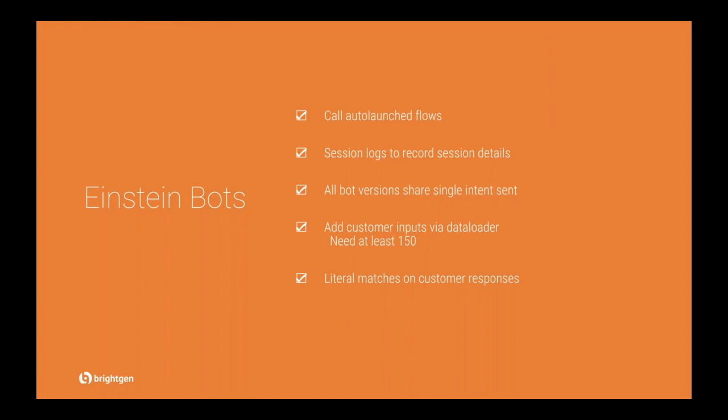A few changes to Einstein bots. They can now call auto-launched flows without any code, so you can configure your bot and then configure your flow and get all that functionality without writing a line of code. You have session logs now, which can record the details of a bot session to allow you to debug it, figure out what's going on.